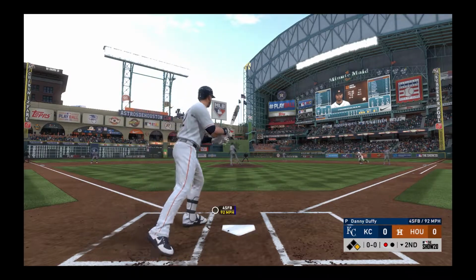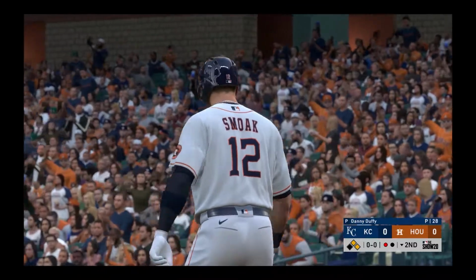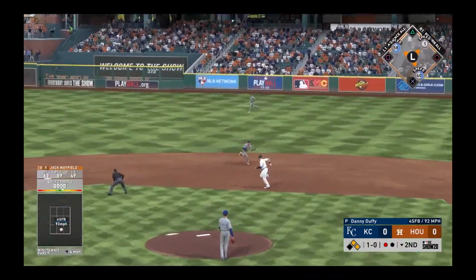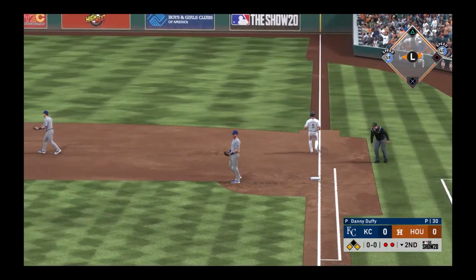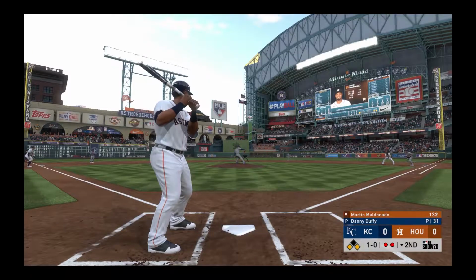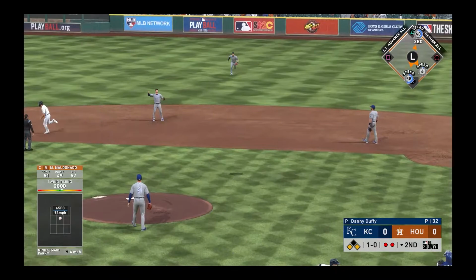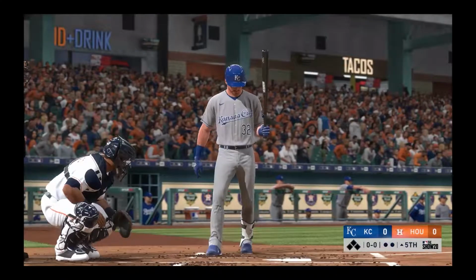Justin Smoak up next. 3-1 to him. He's going to walk as well. So we've got runners now on first and second with 1 away as Duffy's already walked 2 batters. Jack Mayfield, ground ball to second base. 4-6, doesn't get the 3 double play. So now we've got runners on the corners here for Maldonado. 1-0 count, gets a nice fastball right down the middle with good timing, but it's just a pop-up. That's just been the season it has been so far.